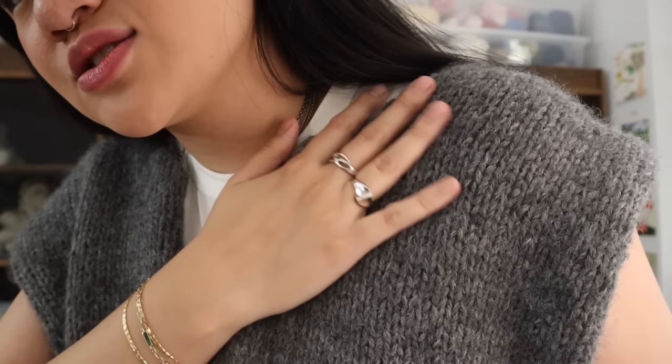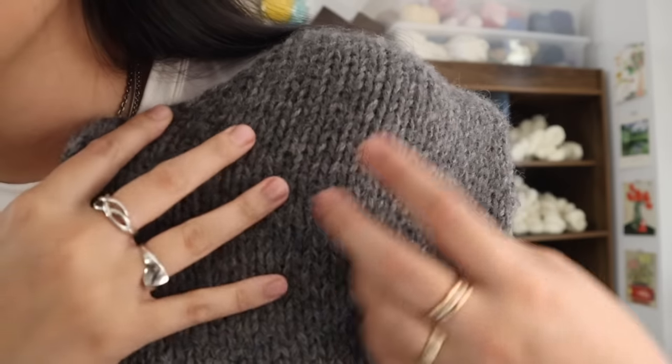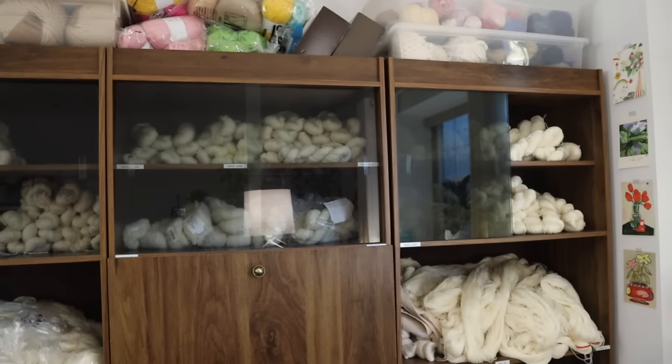The body, I think, is probably good enough. I just need a little ribbing at the bottom and we'd be fine. I want really big arms as well. How are we feeling? I think this is a classic though, because it's a very nice chunky dark gray. I feel like the stitches are quite defined and nice too.